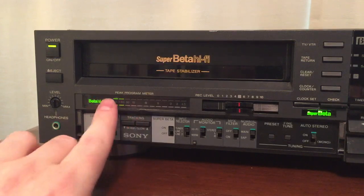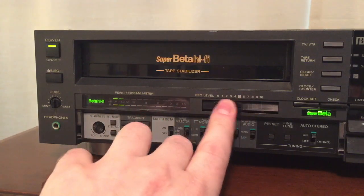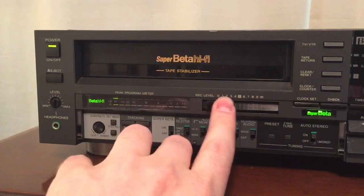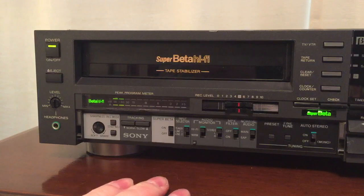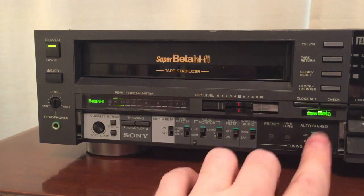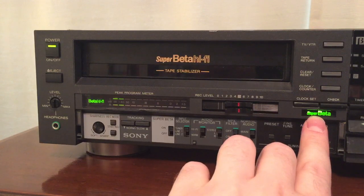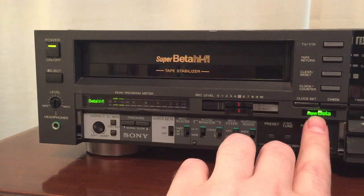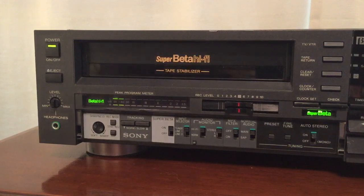So you had a level meter here to set your audio level, just like a tape deck, and you had the controls here to set it at your favorite setting. Max it out if you want, rock it out. Notice over here there's a SuperBeta indicator on, which means you could get extra resolution and video fidelity on regular Betamax tapes, unlike Super VHS that required a special tape.